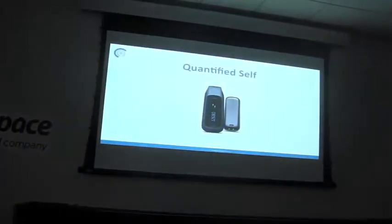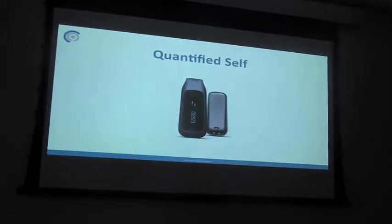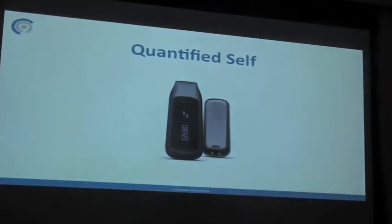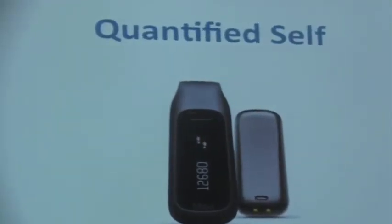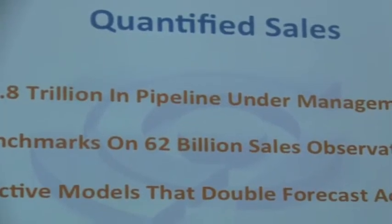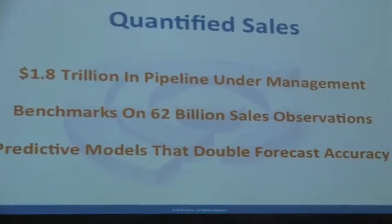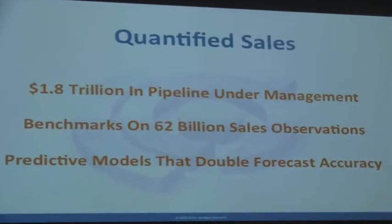Okay. So what is the aim here? I like to use the following analogy. We're entering the era of the quantified self, right? And what does this mean? It means people are using Fitbit and weighing themselves and storing all this data and analyzing it, and that's interesting. But the sales market is a huge market, and there's actually much less quantification going on there than people are doing to their own bodies.